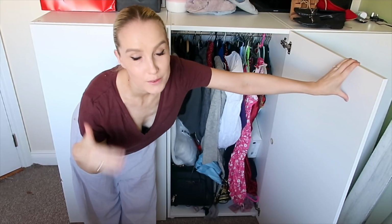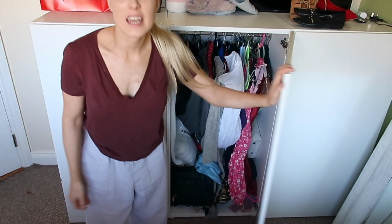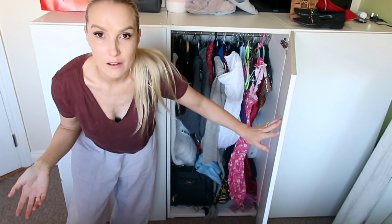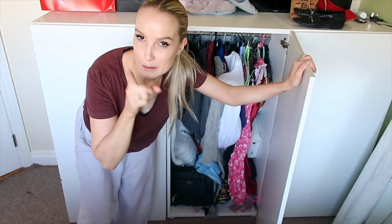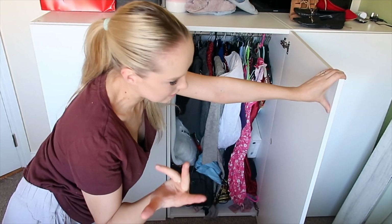Okay guys, so it is technically the next day, but we're going to go diving into the second wardrobe now. So yesterday we did this one, today we are going to be doing this one. Like the first one, I'm going to start off by taking everything out of the wardrobe, sorting through it, trying it on, and then putting it back in organized. Hopefully that's the plan. But this one is full of all of my dresses and blazers, so it's probably going to take the longest to do, but we're going to get it started.